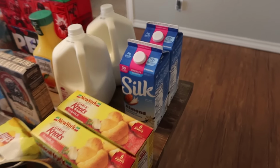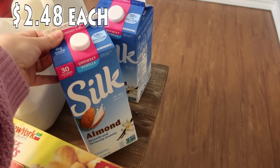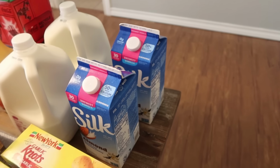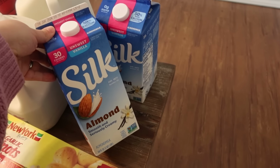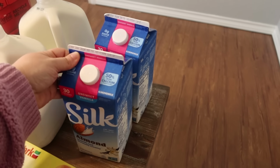And then I went ahead and got 2. We only go through about 1 of the almond milks a week, but this was another item that had like buy 2 get I think it was $2 or $3 off. So I went ahead and got 2, and that's one thing that I won't have to pick up for next week. But it is the 2-quart container of the unsweet vanilla Silk almond milk.